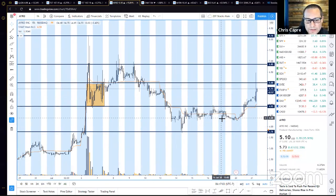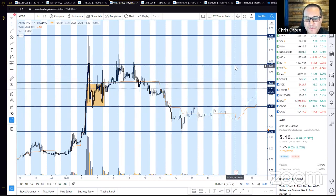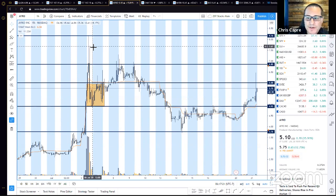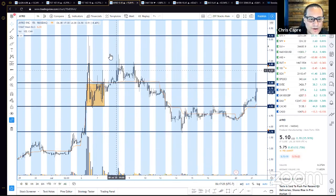So it's not exactly an amazing runner. It does have a few pushes, but a lot of it is pre-market, and it tends to fade a lot of this. So I would start watching for potential fades on AYR once you start getting to 6.85, and definitely look for one once you get to these double spike highs here around 7.67 and 8.16. So we'll set alerts along the way for that one there.